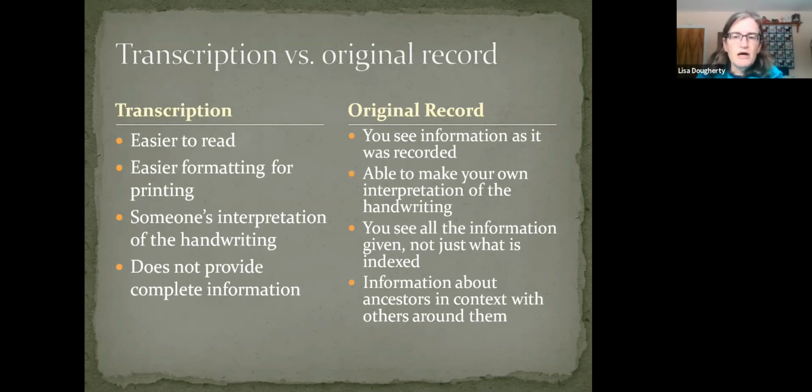It's interesting because, just as a side note, with reading handwriting, I will see on Facebook groups, there's a lot of people that have a very difficult time with handwriting. And it's something that we all have a difficult time with when we first start out, but the more you practice, the better you will get at it. So definitely hang in there and keep trying to interpret handwriting. You will also see all of the information that the record contains. You're not going to see just what's indexed.